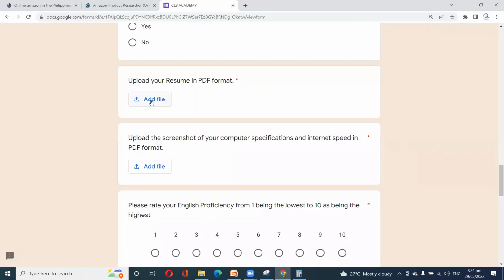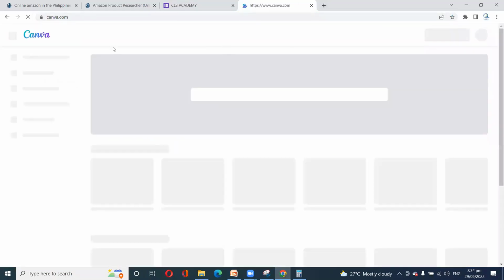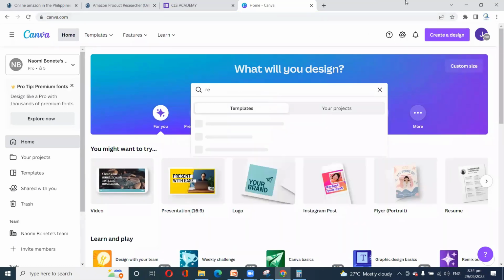So, kung mag-apply tayo ng trabaho, dapat naka-ready na yung resume natin. Now, sa Canva, pwede kang mag-create ng resume dito. Search mo lang, resume. Saan na yun? Okay. Resume.